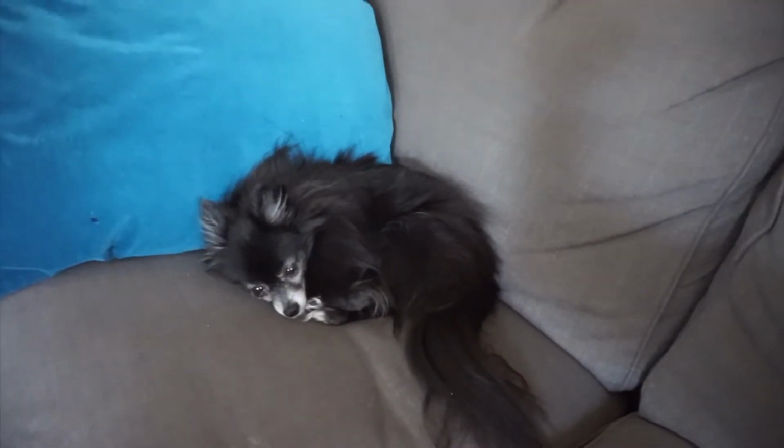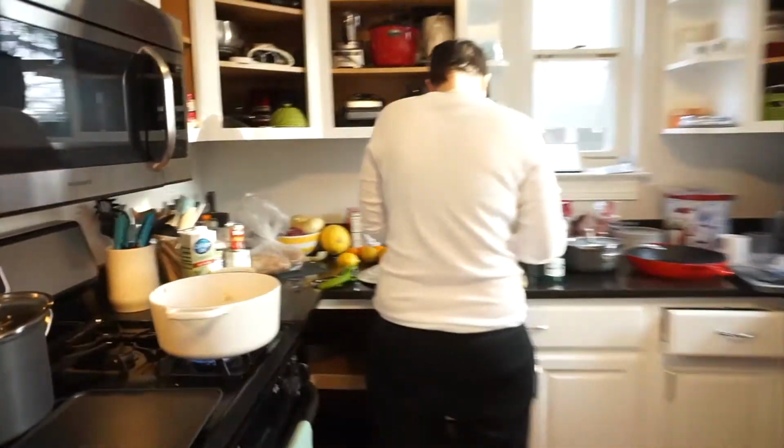Cute little muncheroonies sleeping away. And Melissa is in the kitchen here, I'll show you guys. She is making the tastiest smelling chili I have ever, it smells like heaven in my house right now. Here's what's going on in here.